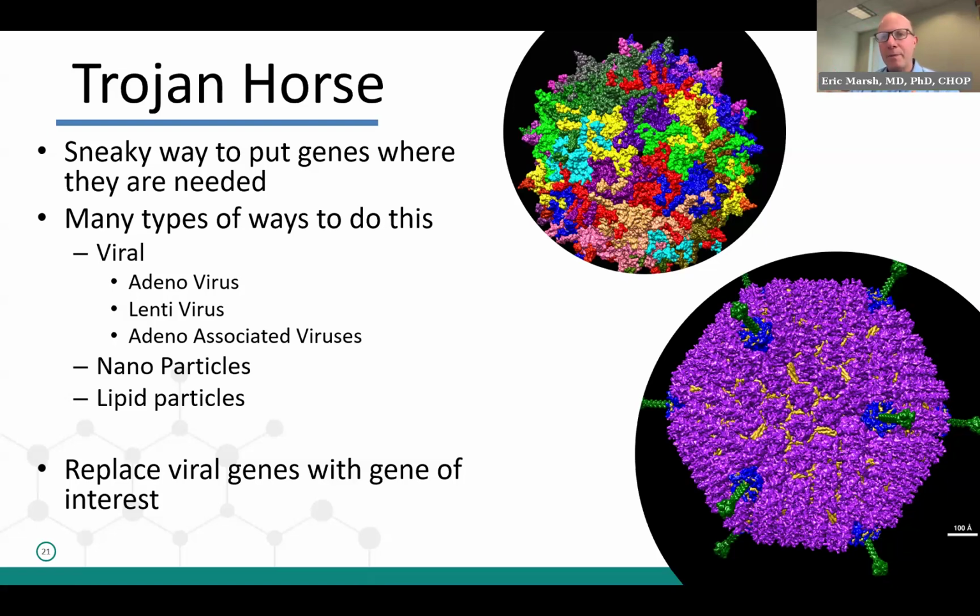An example of out-of-the-body gene therapy is for sickle cell disease, where you can replace the gene in someone's blood cells or their blood stem cells, and then you can put those stem cells back in the person, and then the person makes normal hemoglobin, so they no longer have sickle cell disease.